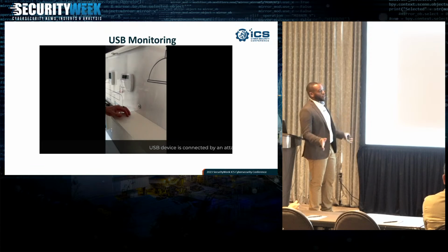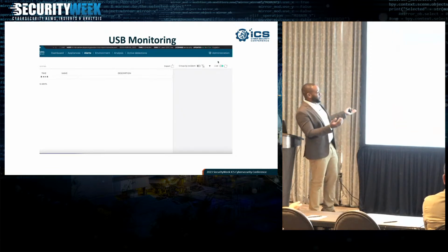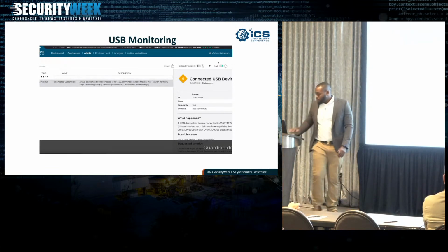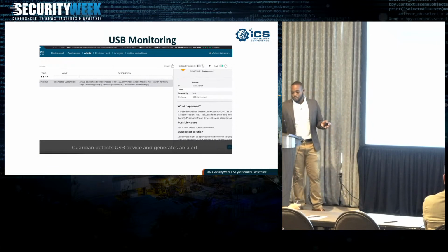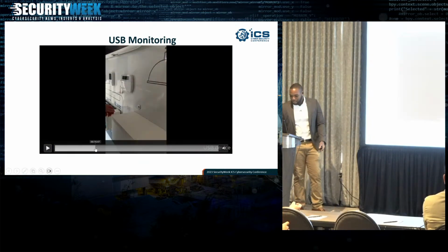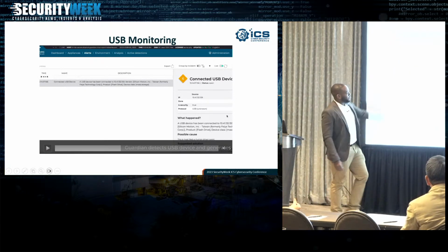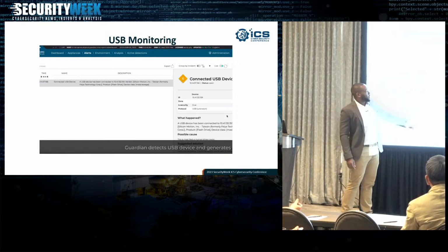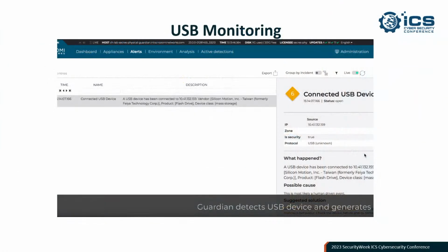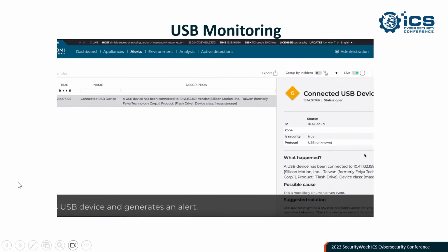So this is a USB drive being inserted. This could be a wireless mouse, wireless keyboard, not necessarily malicious. It's inserted. You get a few pieces of data here. So this is a screenshot from the Nozomi Guardian showing, hey, this device has been detected. And it gives you some details on the device itself, obviously the host that it's plugged into, and some overall details on what type of device it is. And then we always have a suggested solution, cause, what might have happened, more for the analyst to say, is this something that should be a higher priority or not? So pretty straightforward, right?